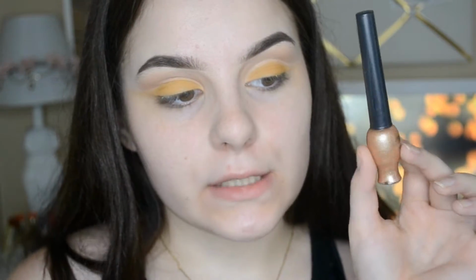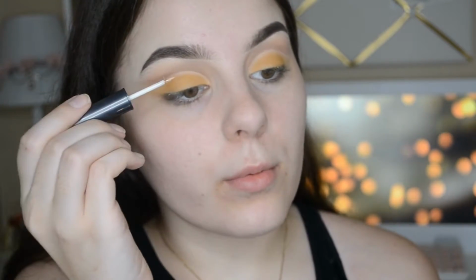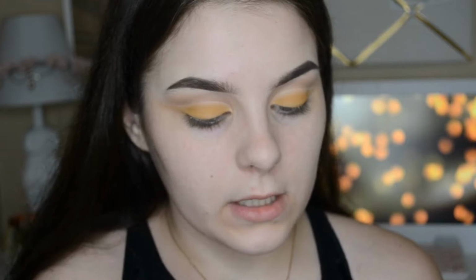Alright, so I'm going to grab this right here. This is the Ulta Beauty Glitter Tears eyeliner in Comet. And I'm just going to put it really where that empty space is right there, where you could see the concealer. That's where I'm going to put it.